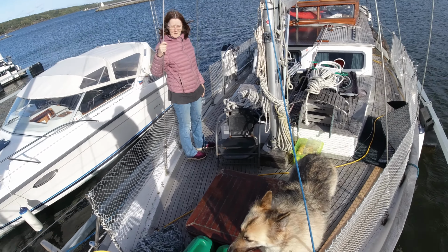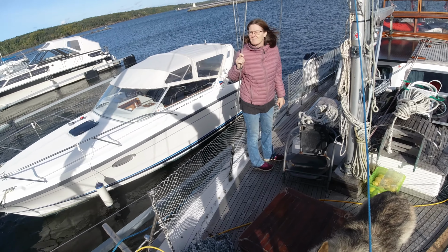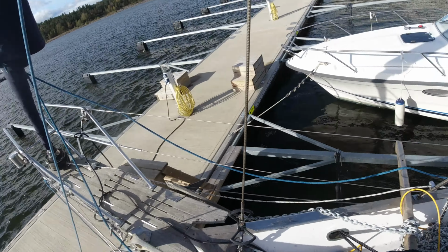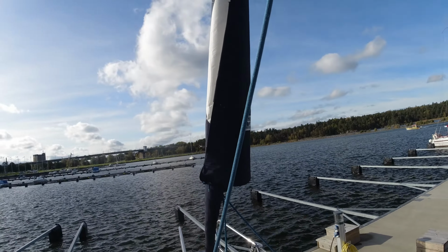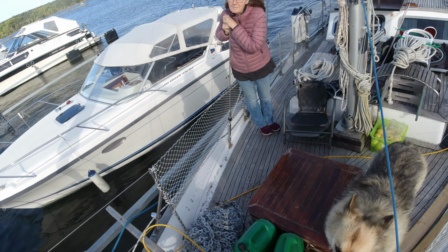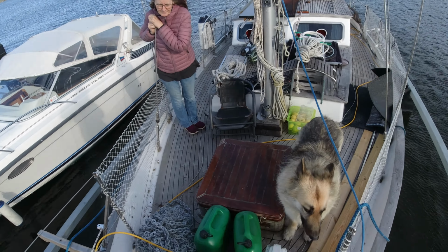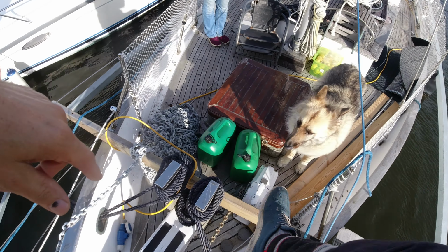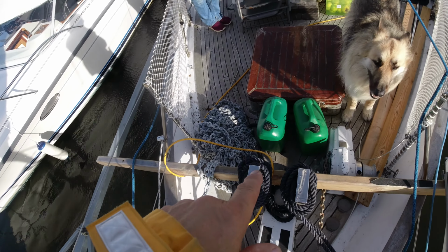So what we have here in the forepeak, in the front of the boat, that's a new sail, the only new sail we have, and we are filling up our diesel tanks with jerry cans today.